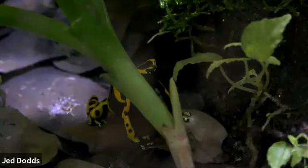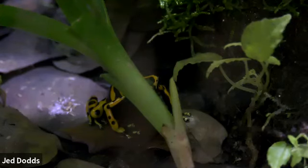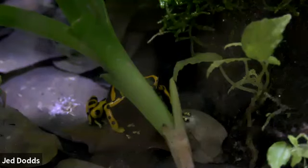So we have a bunch of different species of poison dart frogs. As we said, we have 4 of them here. Now, we are talking about frogs and amphibians. There's a difference between a frog and a toad. Talk to us a little bit about what the difference between a frog and a toad is.